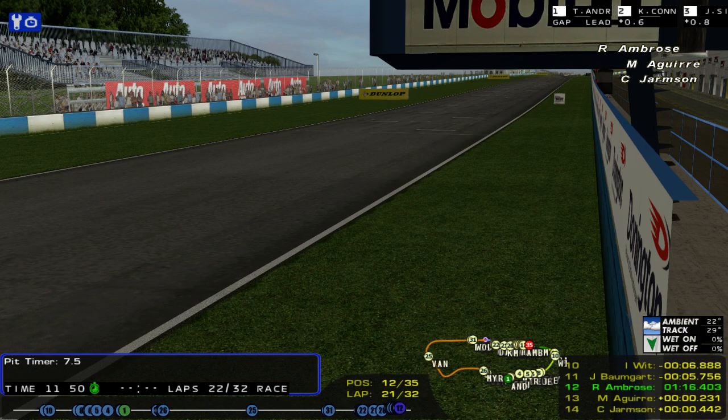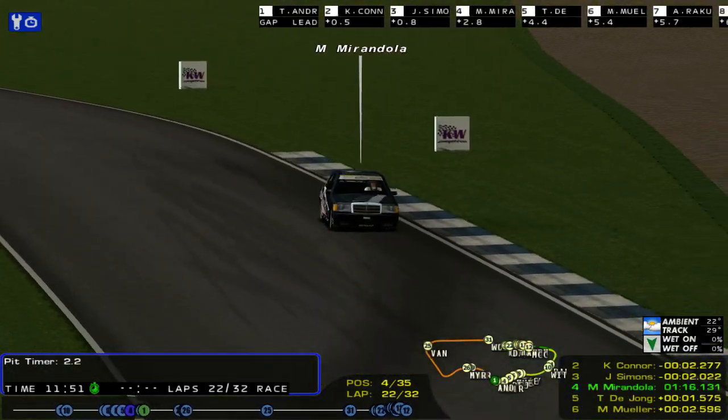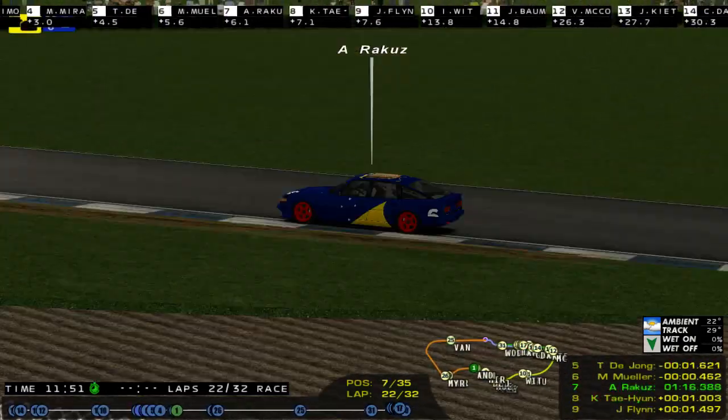There might be some incidents in the pit lane, so I'm just not going to show them, because incidents in the pit lane cannot be reviewed. I know they might happen, so I'm just going to avoid that. Avoid embarrassment. Nearly all the cars are pitting.